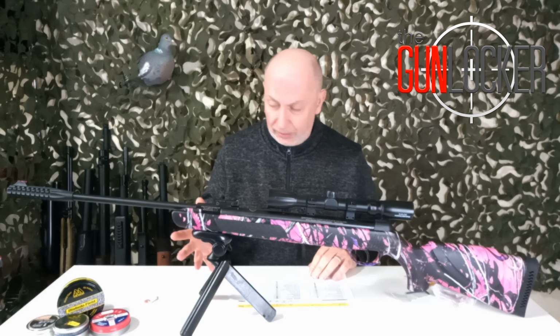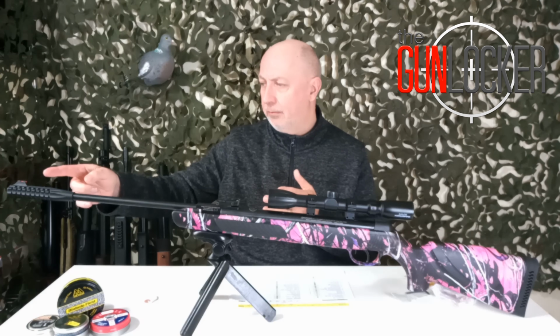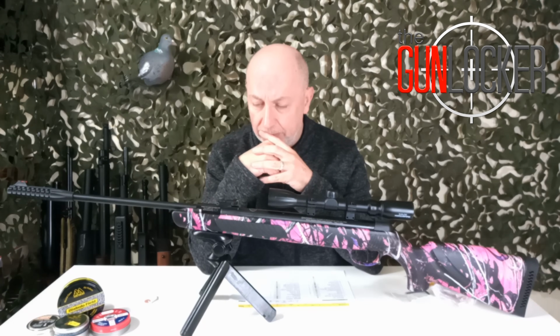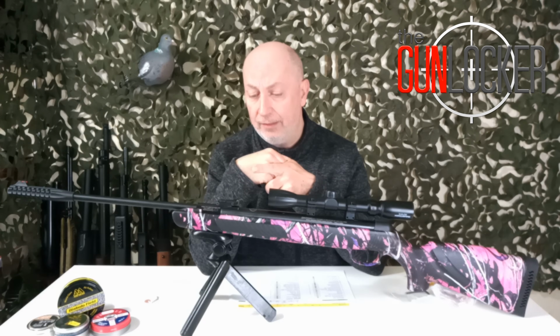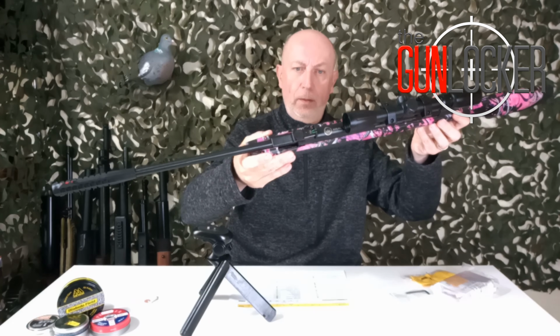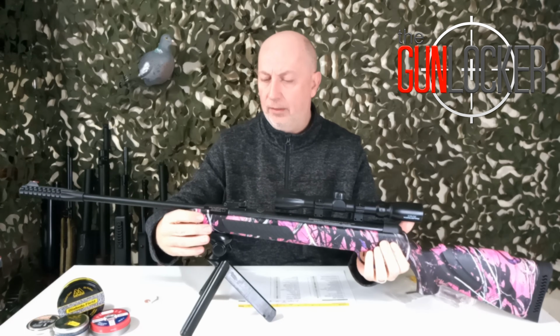With regards to the metalwork, obviously we've got open sights and we've got fibre optics in there. You've got red on the end sight there, and you've got an adjustable rear sight for windage and for elevation, and I don't know if you can see it, but it's got some green fibre optics in there as well. So that just makes it a lot easier to line up your sights.